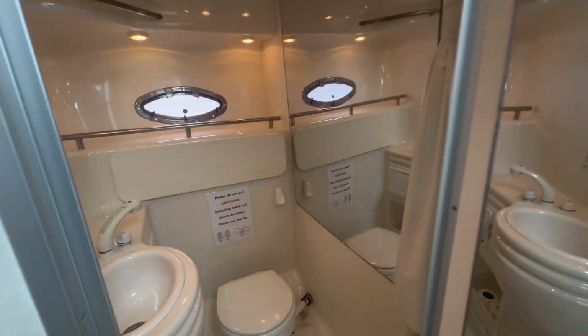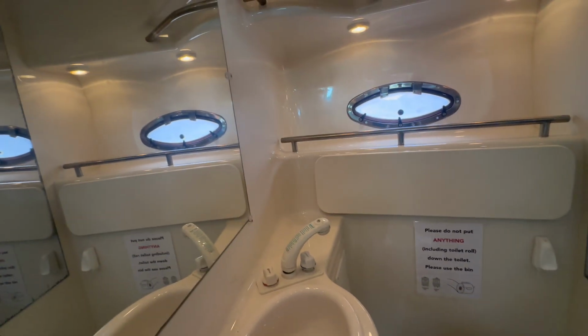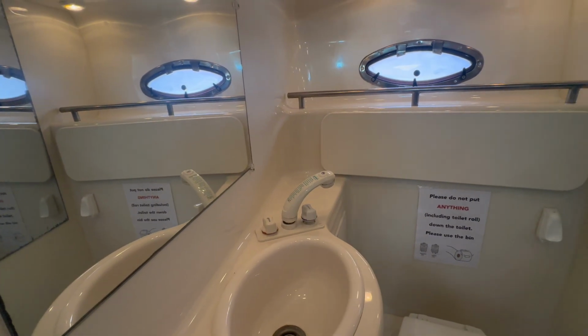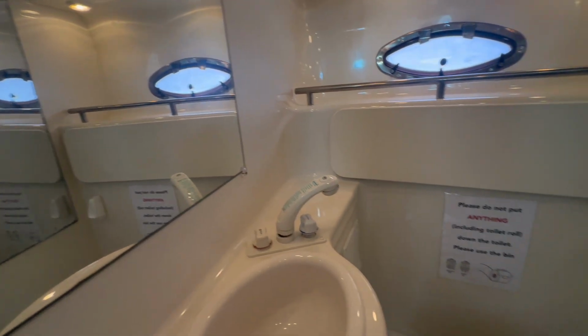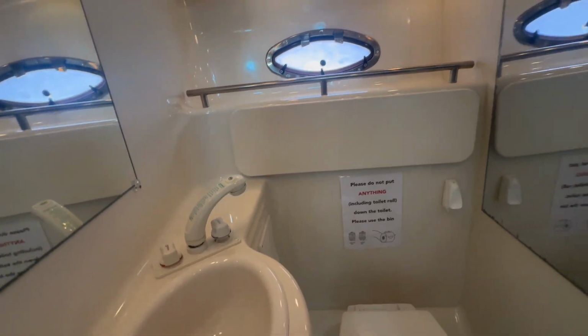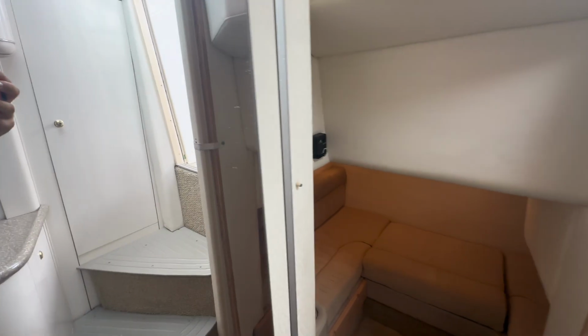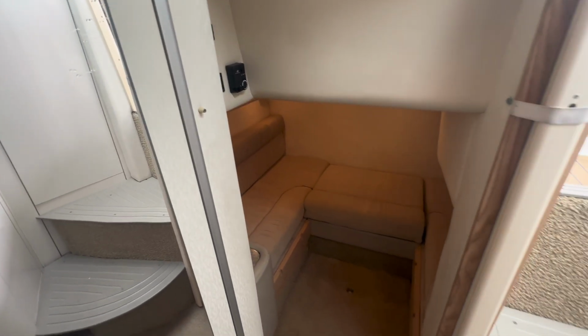You've got a toilet there with electric flush, another mirror, and then a sink with hot and cold water as well. And in there you've got heating outlets, so even in the colder months, still a very usable boat, and you won't be freezing when you use it in the bathroom.